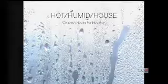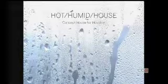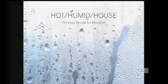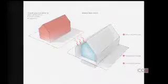And so that brings us to our work, which has a lot to do with this issue of humid environments, hot humid environments. And so we propose this model of a conceptual house that is an ongoing project, and it's finding its way into a lot of our work. But do you want to go back?